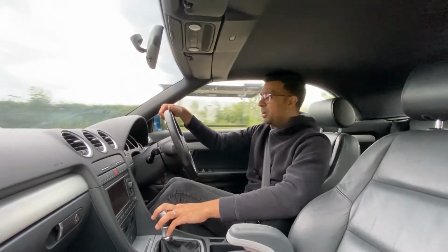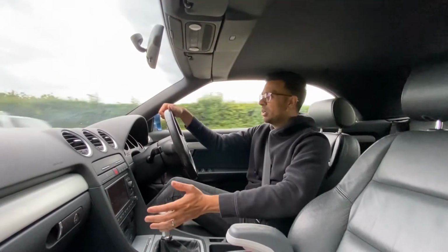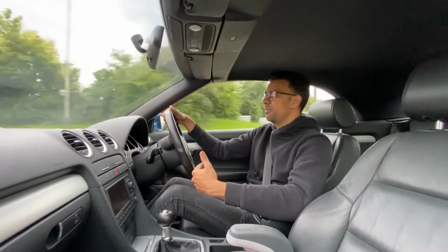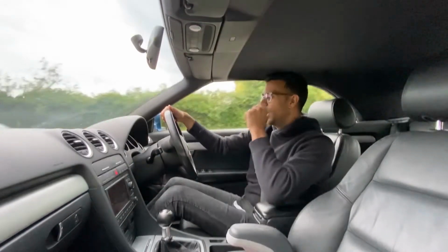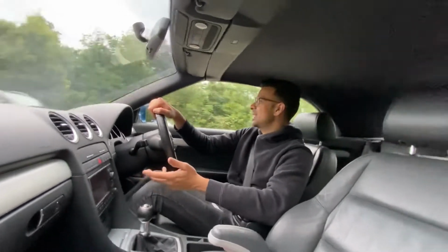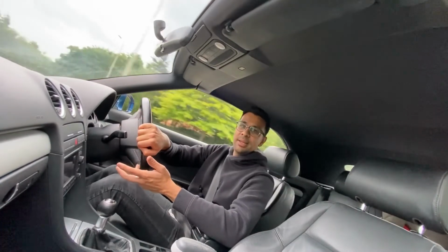But in all honesty, it's pretty decent to drive. I think it pulls really well in all the gears, and like I said, getting it up to 70 and stuff, it does it. It's not going to set any speed records, but it gets there and it just cruises nicely.